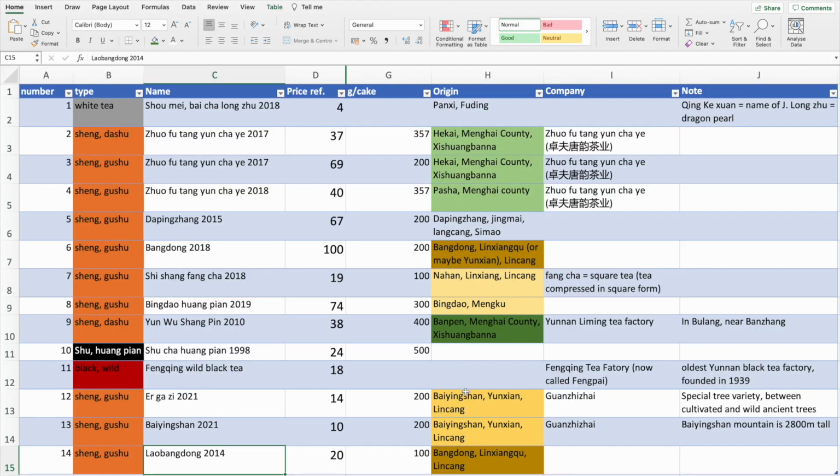So I put everything here on the computer, right, so that we have a little bit of a reference and we can go through that together.